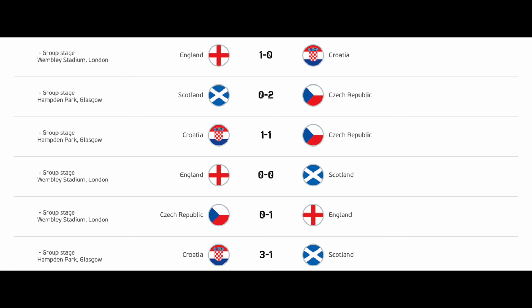He made quite a few different plans, putting different players in different positions, trying to use their best team to get some points, and they did. They did get 1 point and 1 goal as well. So yeah, that's all in Group D. Let's go on to Group E.